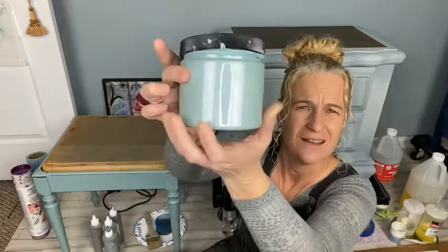I did use Silk in Serenity. So it's this beautiful kind of blue-green color. And this silk paint, also by Dixie Belle, has a built-in stain blocking primer. So this wood was a bleeder. The tannins in the wood can come through your paint. Like if you see painted furniture and it's yellow, or sometimes cherry bleeds red.